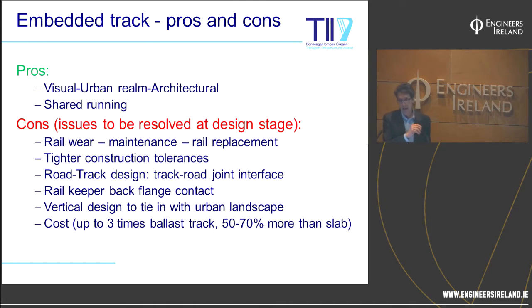The keeper is another issue. Because of the groove rail, we risk getting into what we call back flange contact. If there is wear on the guiding rail, the wheel set will move across and will get into the back flange contact of the other wheel on the keeper, which is something to avoid as much as possible. So tighter maintenance tolerances as well. And the vertical design, I mentioned that the cost is up to 3 times the cost of ballast track. So we can get to 3,000 euros per linear meter, depending on the finishes.